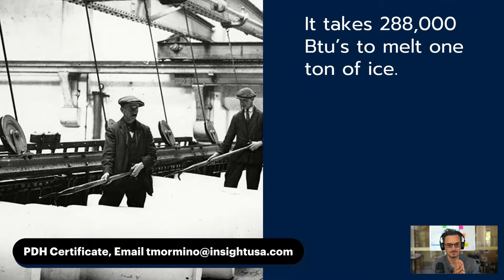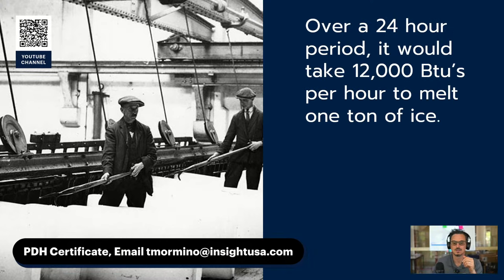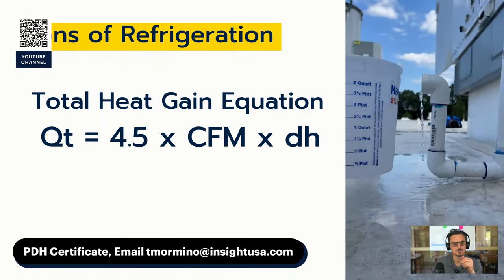Where does this come from? I'm fascinated by the history of a lot of this stuff. Here's where it comes from. Back in the ice making days, which is what we used refrigeration for a lot in the olden days, it takes 288,000 BTUs to melt one ton of ice. So if you wanted to melt a ton of ice in a day, you would chop that up and it would be 12,000 BTUs per hour. If you're using this ice to cool things, or for your AC, blowing fans over it, that's 12,000 BTUs per hour. If you had a ton of ice at specific conditions, it would last you all day. That's kind of how that rolls. Kind of useless information, but I like it.